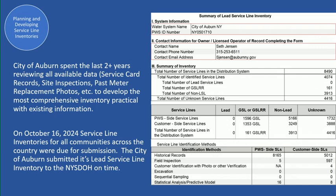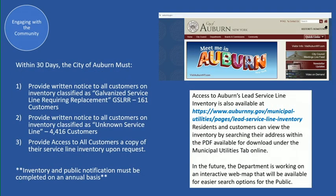So those letters have to be different than the unknown letters. So we have two types of communication that we'll be pumping out as a result of this. That information has to be provided to our residents within 30 days of the inventory. So that means by November 15th, we'll have to mail out about 4,500 letters.